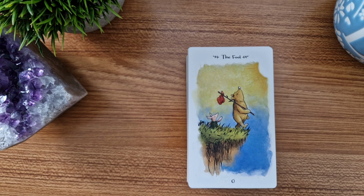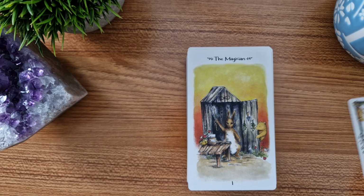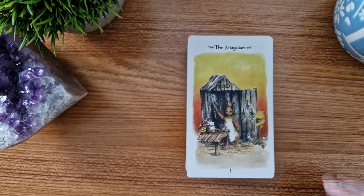I just absolutely love this. This is just so cute. I'm already in love with this deck. This takes me right back to being a little girl. I remember my auntie used to read stories to me, and I'm pretty sure that Winnie the Pooh was one of those stories. Just making sure this is in frame for you. This is the Magician.